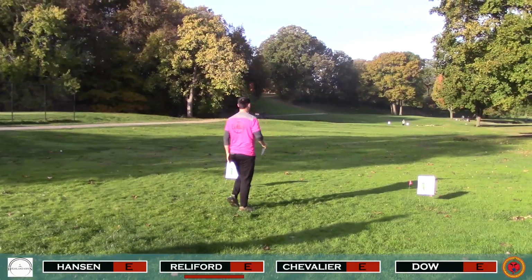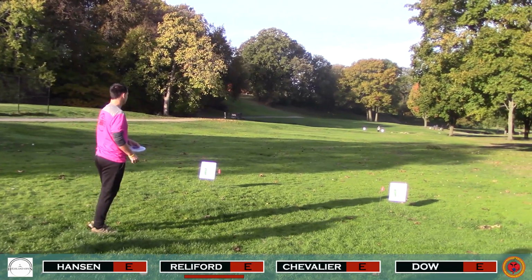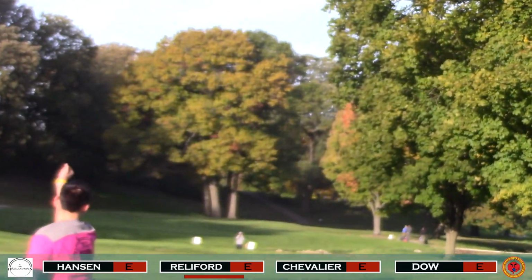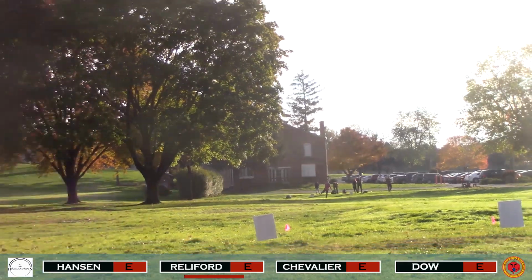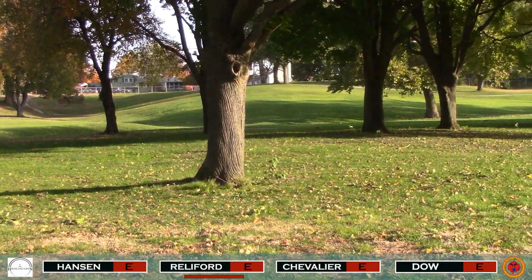Quite stoked. Here we have lefty Nick Reliford. Whipping it out there. This hole sets up well for a lefty or someone with a big forehand. The idea is you want to get up by the first big tree or past it so you can have as easy a look at the basket as possible.